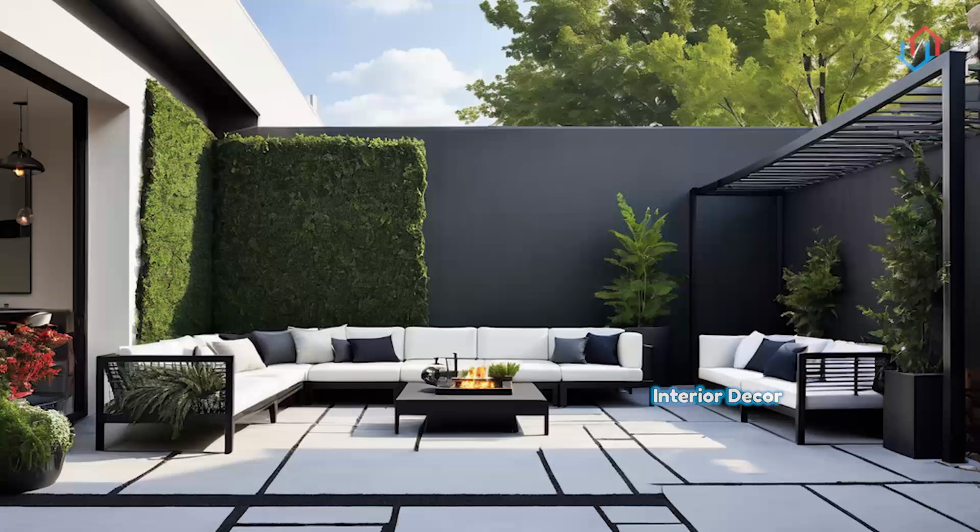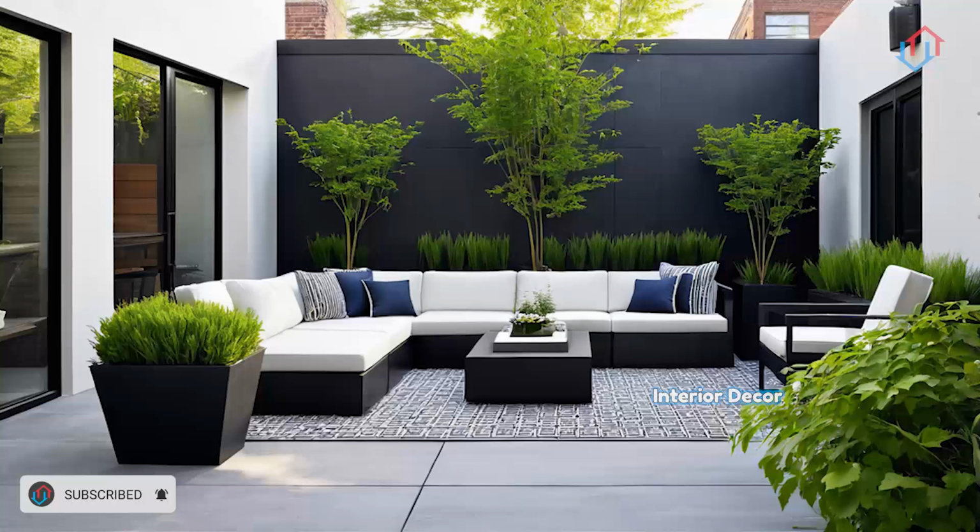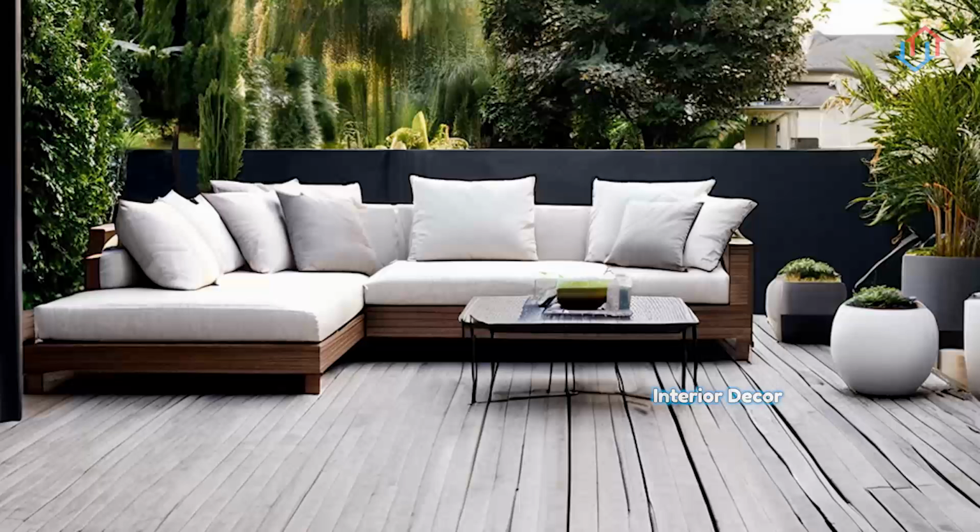Six, incorporate natural elements sparingly. While minimalism favors simplicity, incorporating natural elements can add warmth and balance to your patio. Choose a few select plants that complement the minimalist aesthetic. Opt for low-maintenance greenery like succulents or small sculptural plants. Place them in simple, modern planters that match your color scheme. Avoid overloading the space with too many plants. Instead, choose a few well-placed ones that enhance the overall design.